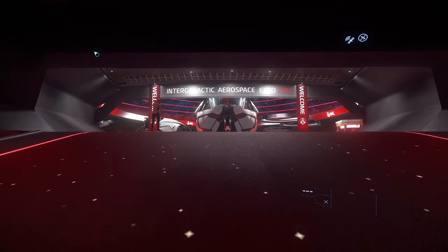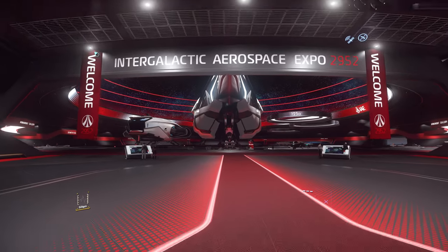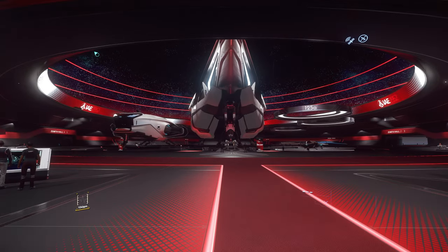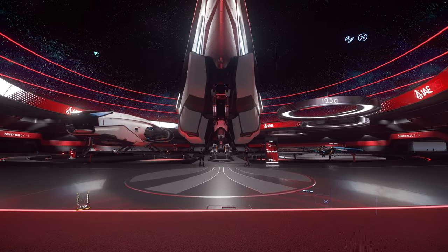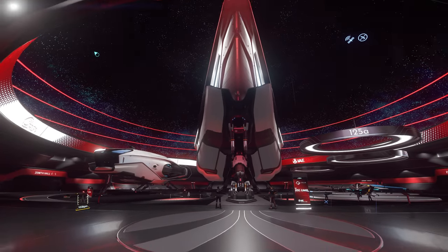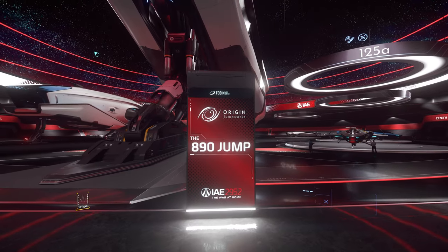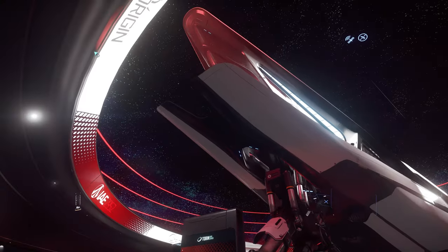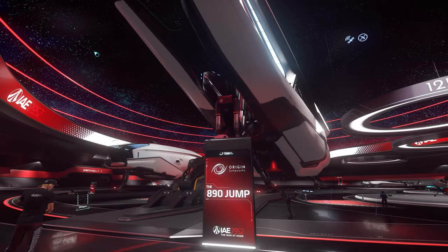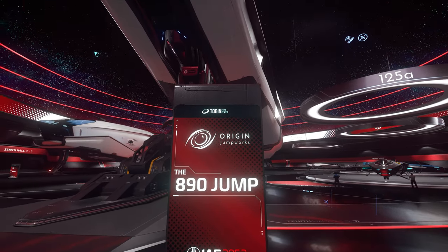Ooh. This looks really nice. Wait, I'm a little confused. Are they two different ships? Yeah, like the white ones? Okay, the 890 Jump. From far away, it looks like it's one ship. It is huge. But it looks like a claw.